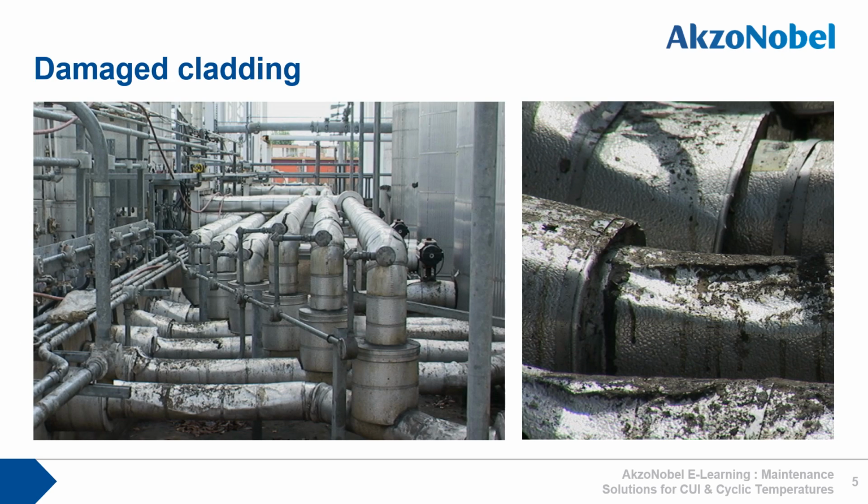CUI largely results from damaged cladding as seen here. In this case, contractors have walked across insulated pipes, probably as a shortcut or because there was no other way to access an area of the plant, and as a result, the cladding has split.